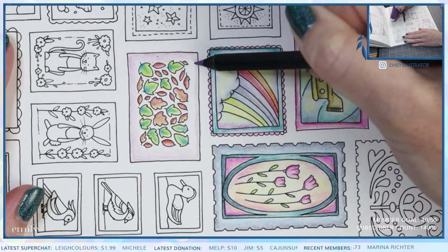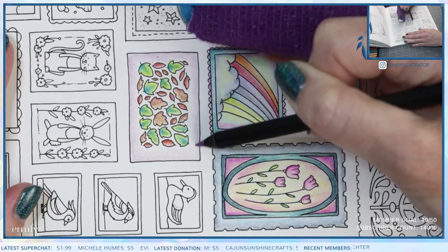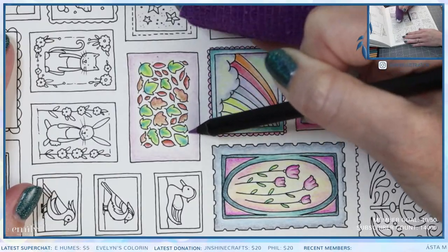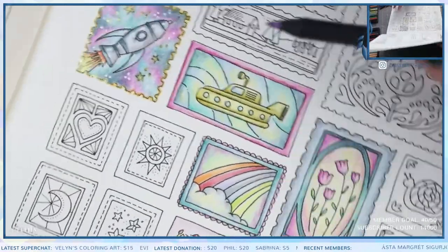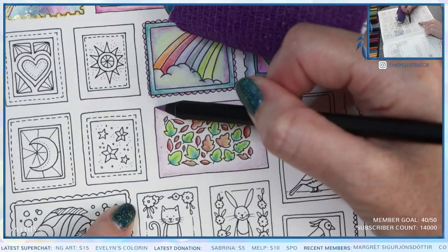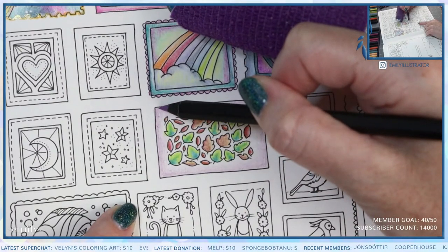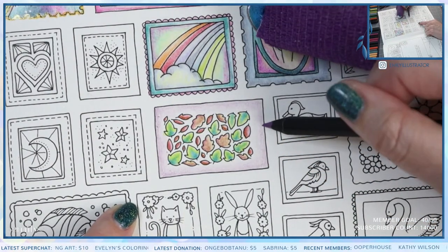Well, I chose this page because number one, Johanna's pages are the ones I'm most familiar with. So if my coloring is a little bit off, I want to color something that I'm really comfortable with. And number two, it's just nice and easy, chill coloring, you know? Nothing too complicated, nothing too intense. So I was just like, we just need something nice and comfortable and easy. Yeah, see, there you go.